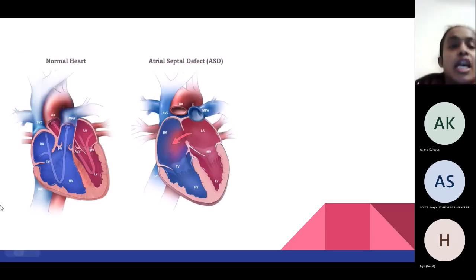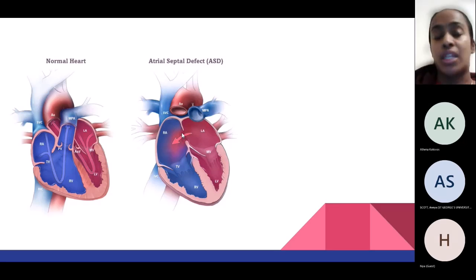So this is just a quick picture demonstrating a normal heart, where we can see the right atrium, the septum being complete, and then the left atrium, whereas in ASD, you can see the septum and there's a hole. As a result, when the baby takes their first breath when they're born, we know that the pressure on the left side increases. With the hole being present in the septum, some of the blood from the left atrium is shunted into the right atrium. That's something that we do not want to happen.